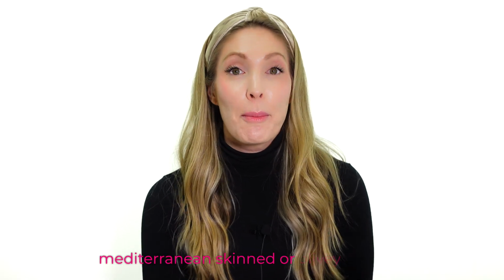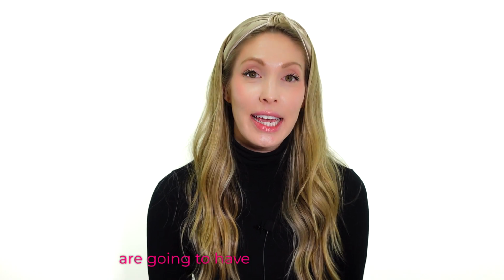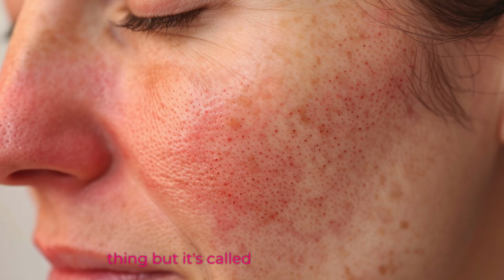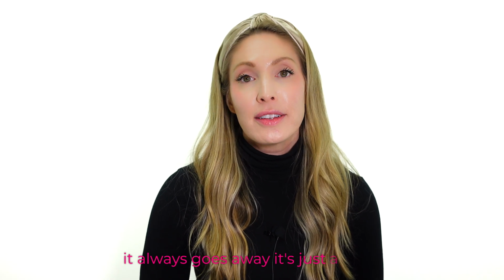Those of you that are more Mediterranean skinned or olivey skinned are going to have this inherent side effect in your skin cells. Anytime there's heat, your skin cells are going to overreact and produce more pigment. Now, it's not the end of the world. Even in lighter skin patients, they can also get the same thing, but it's called post-inflammatory erythema, which is more redness than usual. It always goes away. It's just a lot of people don't want to wait months and months for that to resolve.